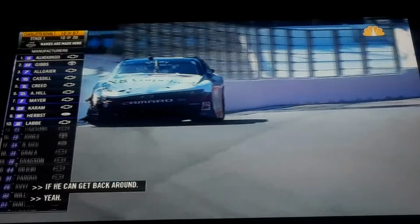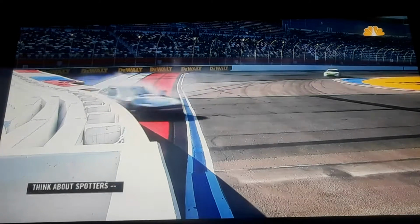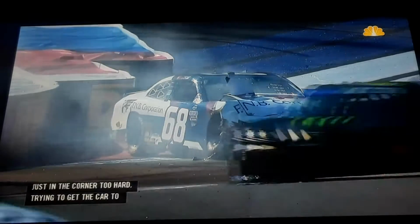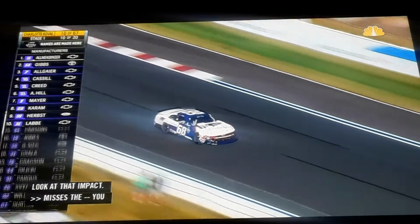We think about spotters just when it comes to wrecks or competition, but helping a driver sort himself through this. Just in the corner too hard, trying to get the car to turn. Gosh, front wheels locked up. Look at that impact. Misses, though. You see how thick the wall is above that. That's all tire pack, which would soften that impact. He misses the tire pack, hits right on that soft wall.